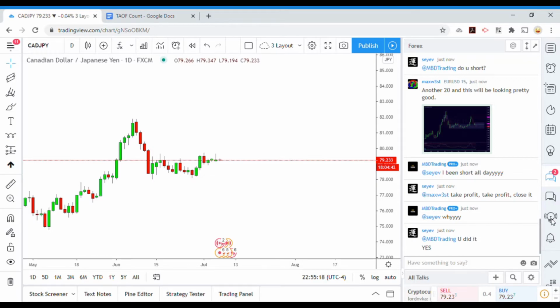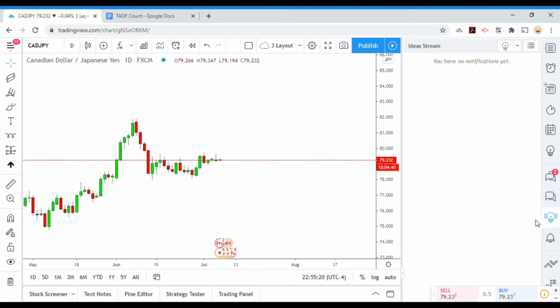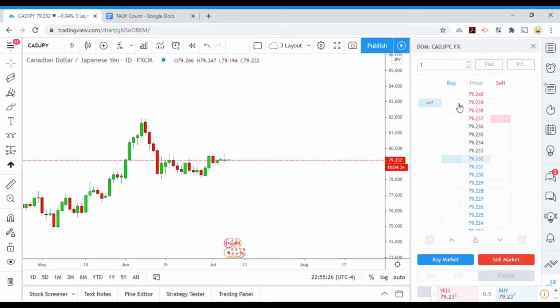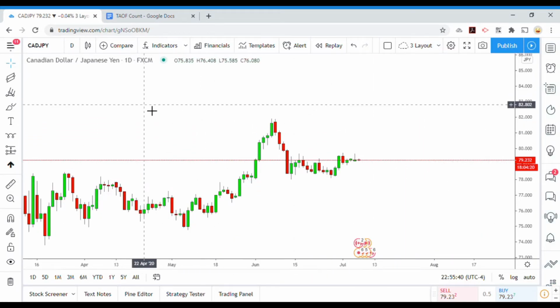There's chat if you have any private chat between you and anybody else. And then again, idea stream and stuff like that. You have something kind of similar to a level 2 window here. This is TradingView's version of a level 2 screen. And so you can see the sells and the buys taking place on this screen. We are going to move down to the bottom now.